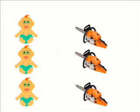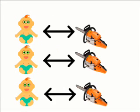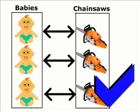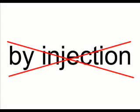So a more useful way to check they're the same size is to pair up the babies with the chainsaws. As long as I know that each baby has a chainsaw, and each chainsaw is being given to a baby, then I'm happy that I have correctly paired them up, and therefore that my 2 sets are the same size. To make it sound more complicated than it is, mathematicians call this pairing up process a bijection, which has the downside of sounding like the way you'd sedate a rhinoceros. But quite frankly, I call the process of pairing up babies and chainsaws lunch.